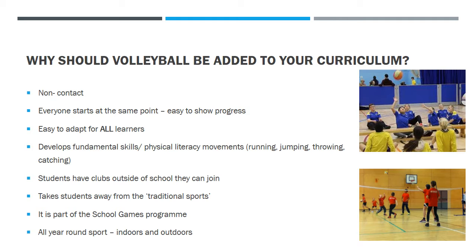There's not often many children who start in primary school who know how to play volleyball. You might have played it in the garden, might have played it down the park, but it's actually a really good time to assess progress in students. It is easy to adapt for all learners.